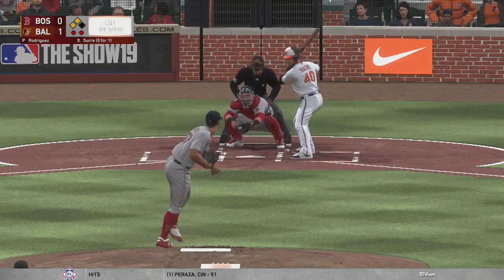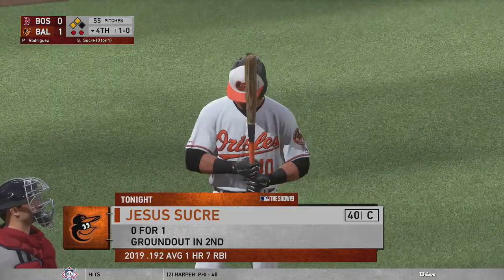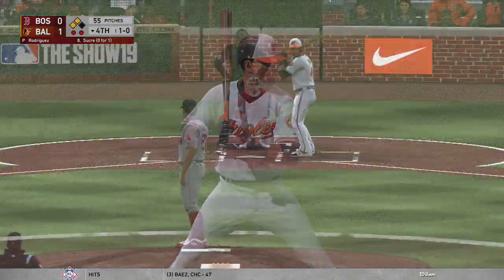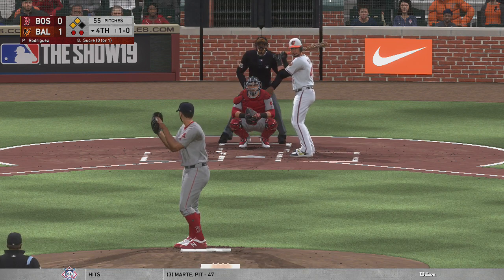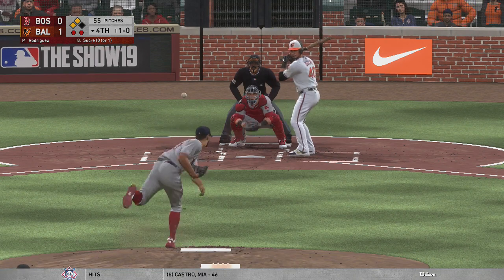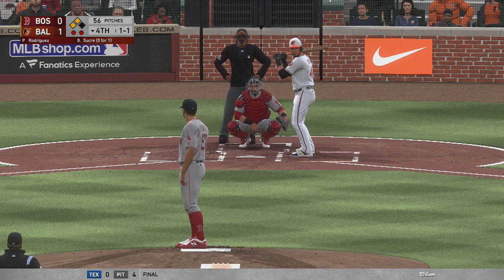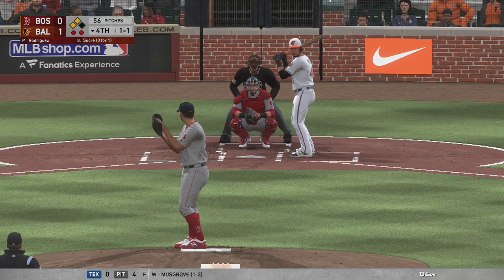Standing in now, Jesus Sucre. As the first pitch misses to him, it's ball 1. One run, 6 hits, and no errors for the Orioles so far. Pitch to the plate is a slider for a strike, and it's all knotted up at 1-1.